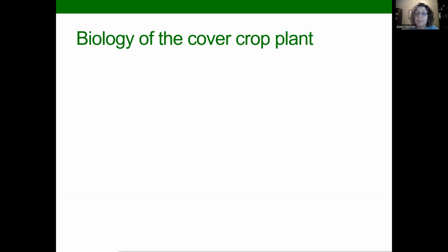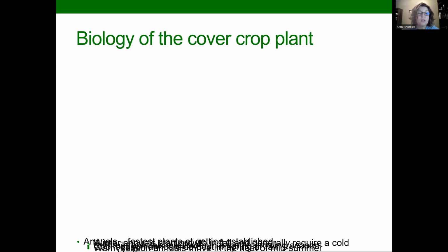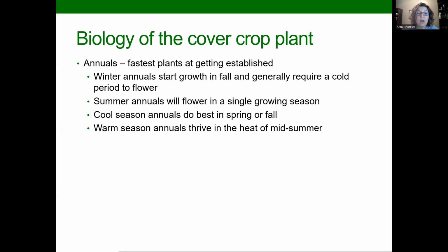Biology of the cover crop plant. So understanding the growth habit of the cover crop that you're selecting is going to make a big difference in the way that plant behaves and how it might be suited to your situation. So annuals typically are faster at getting established.